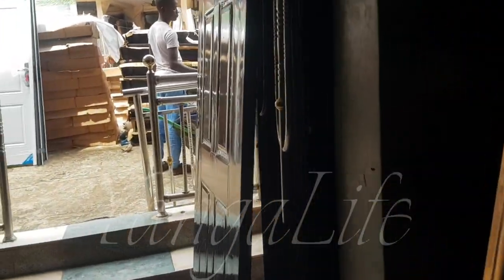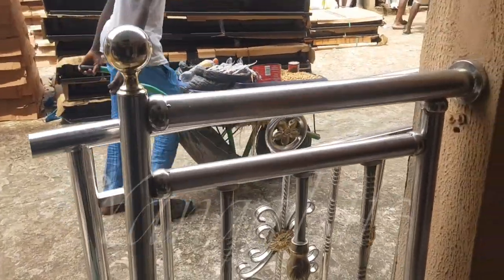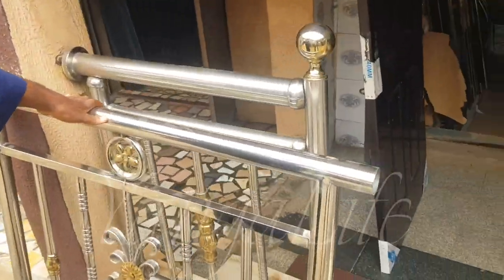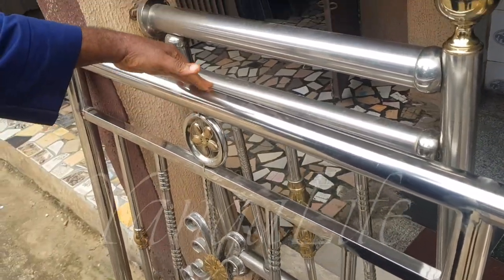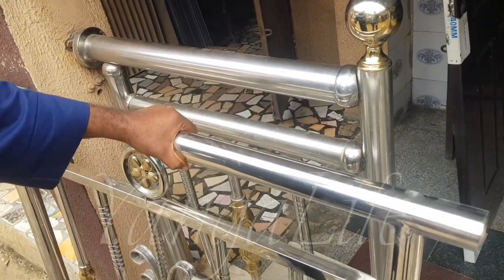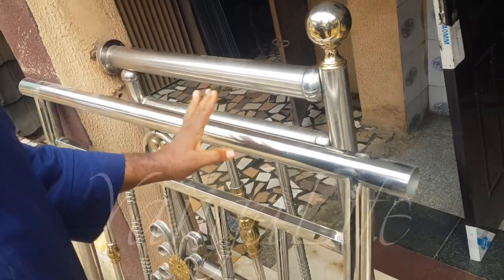What else are you going to show us? I can see that you have handrails. Okay, handrails also. These handrails have different designs. So this is stainless handrails, and it can never rust. You have different types and different qualities. How do you sell these?